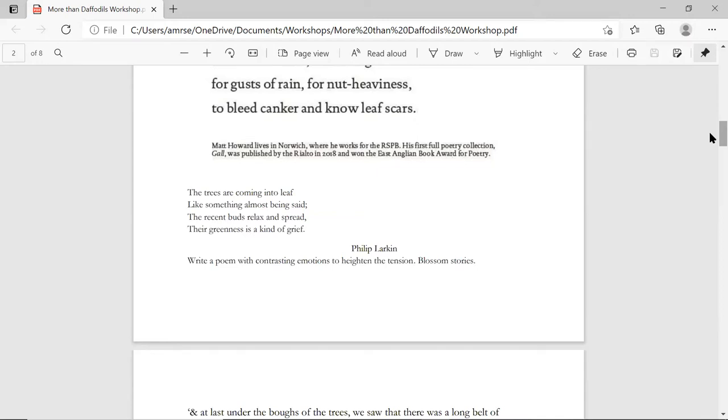The trees are coming into leaf, like something almost being said. The recent buds relax and spread. Their greenness is a kind of grief.